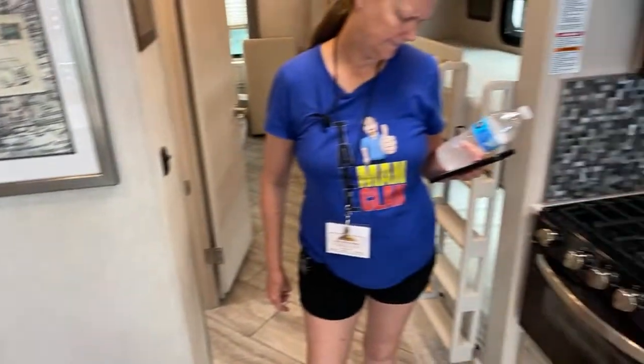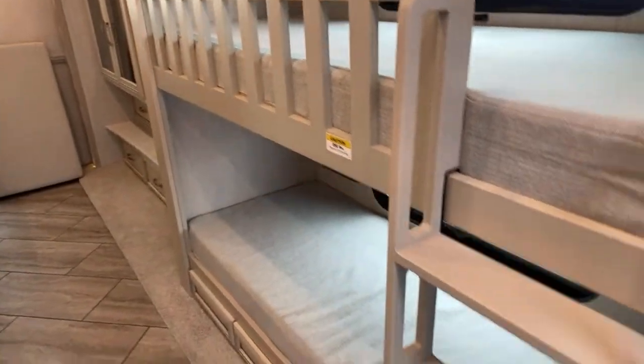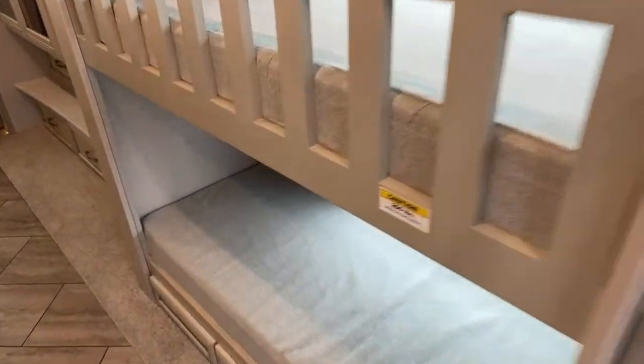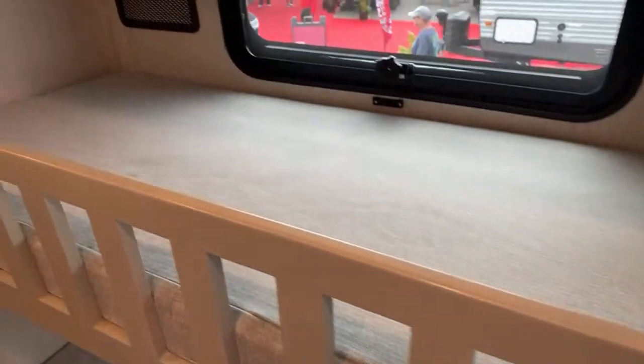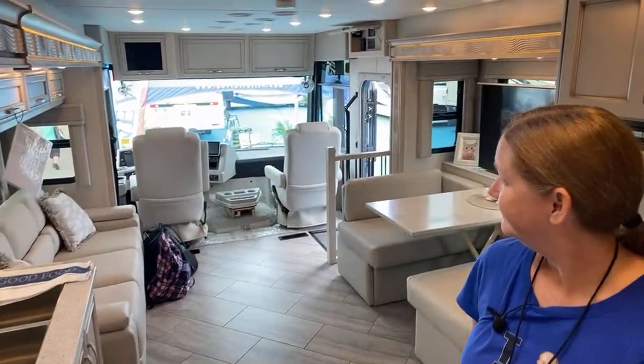Let's give it the knock test. They're two-sided and there's a support in the middle. Those things didn't flex at all. And then behind Lisa is a set of bunks. This is a bunkhouse. That is awesome. They're cute little bunks. As you can see, 250 pounds. I mean, they're not necessarily made for adults. They're obviously skinny. But if you're a family of 3 or 4, this would not be a bad way to go.